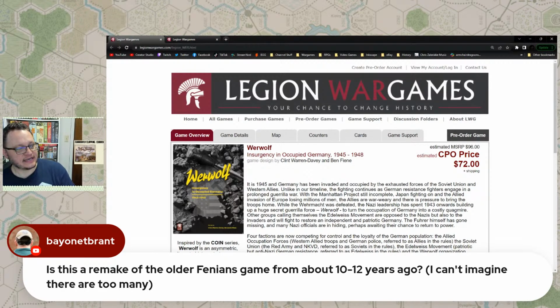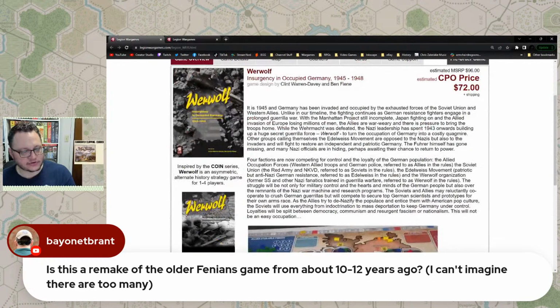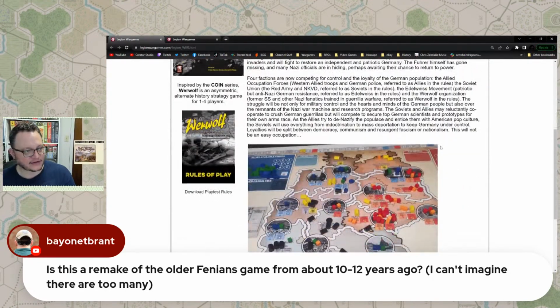And this is a COIN-inspired system. In the interview, you will definitely see the very close kinship between this and the COIN games. But from talking to Clint, it's actually a pretty interestingly developed alternate history. So for those interested in this kind of thing, it is solitairable. You can bot any of the four factions.